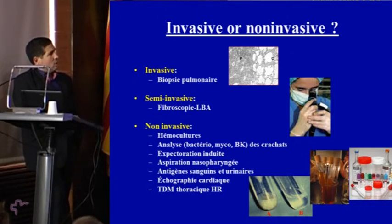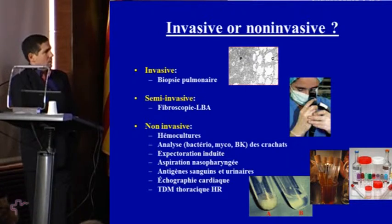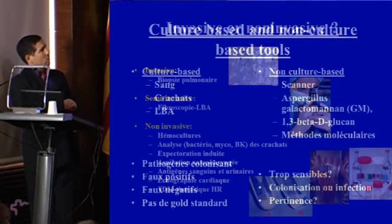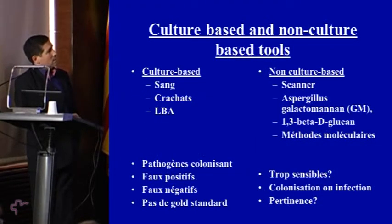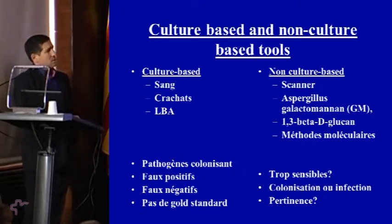And we have non-invasive tests: blood cultures, sputum examination, induced sputum, nasopharyngeal aspirates, antigens, chest echography, and CTs. And we are going to compare the BAL to all these non-invasive tests. As you can see, some are culture-based, like the blood, the sputum, and the BAL, and some are non-culture-based, based on the CTs, the galactomannan, which is more molecular, the PCR, and the beta-D glucan that can be used for non-invasive diagnosis of fungal disease.